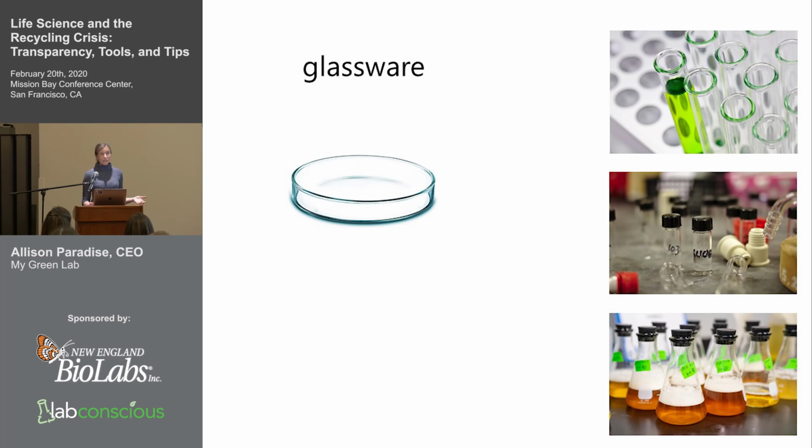It's a thing that you can do. Another thing with glassware that I like to bring to people's attention is that sometimes you can use glassware for applications where you were using plastic but just didn't think about it. And one that I love to bring up are those kits for isolating RNA and DNA.